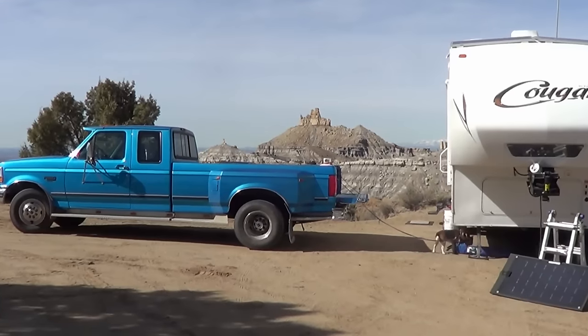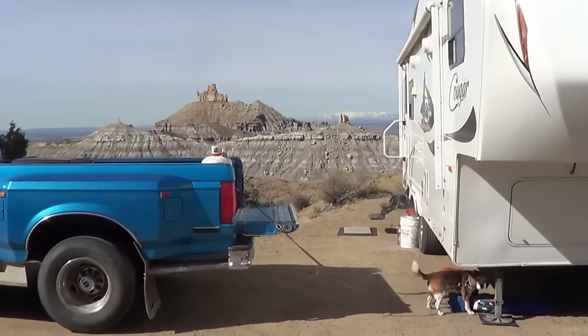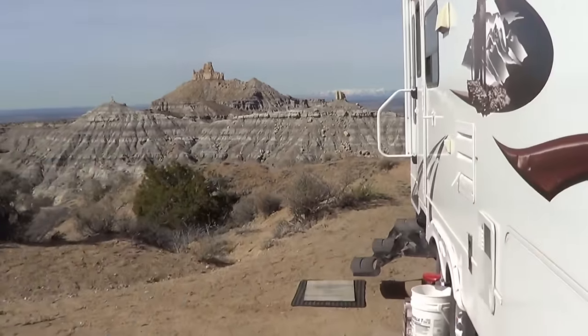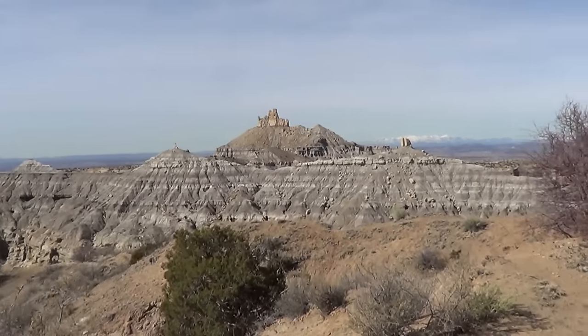Got a view of Angel's Peak right there out the back window of the RV. Look out, Angie. Let's cruise back here and give you a closer look at our view.